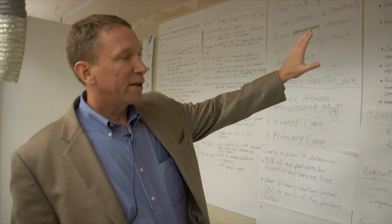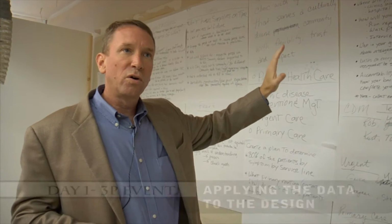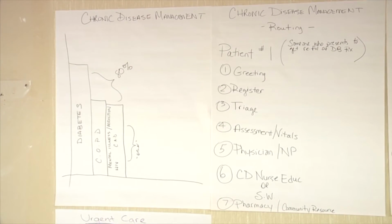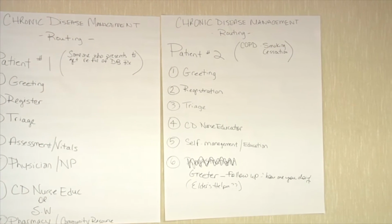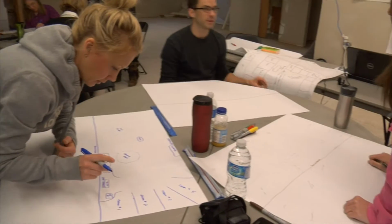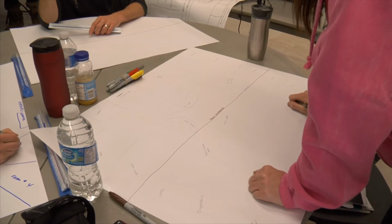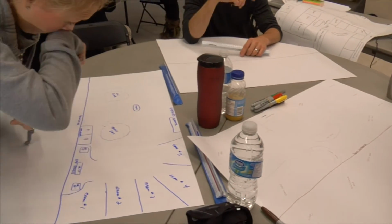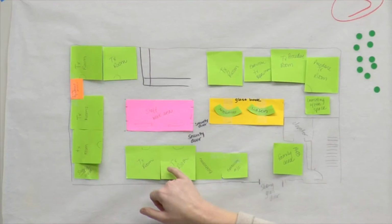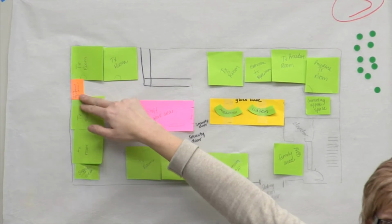So this data that we collected over the next few days was all around making sure we understood who those patients are, what symptoms they were going to have, in what volume would they be coming through the door, and what would be the steps that those patients would be taking when they came through the door. The team of healthcare providers that are working inside this 3P project started to design the clinic without walls. So we took the suggestions of all of the people involved in the 3P, we voted, and we came down to some 2-dimensional drawings we'll see over here.